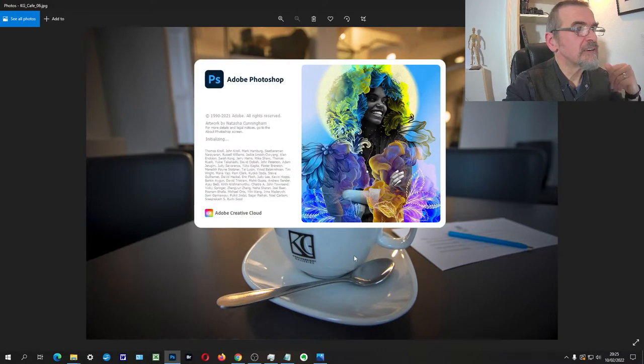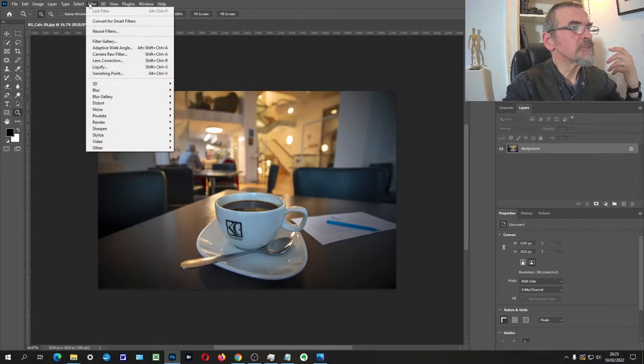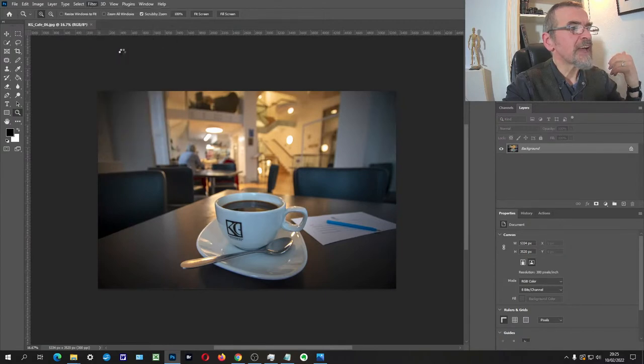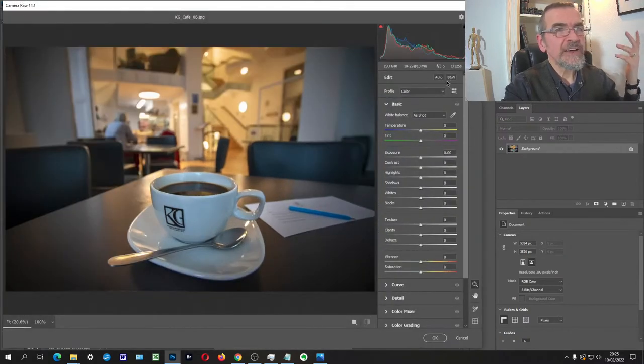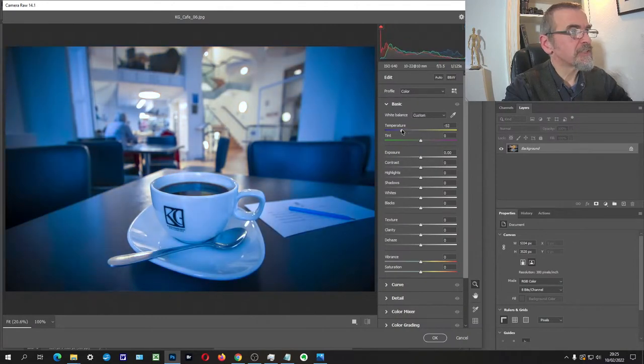If I open this in Photoshop, filter, I'm going to open this in camera raw filter. So over here, I have a white balance setting. Now I can do auto and it subtly changes it. Let's just undo that. Or I've got some temperature sliders here. If I slide this to the left, it makes everything bluer. If I slide it to the right, it makes everything more yellow. And then I've got another one under here, slide it to the left and it makes everything more green. Slide it to the right and it makes everything more purple.